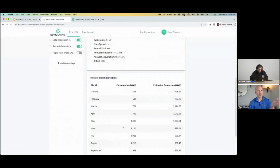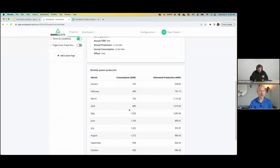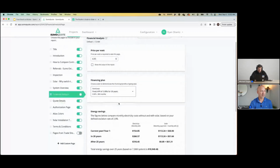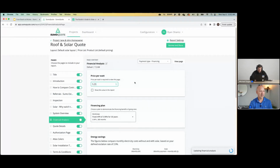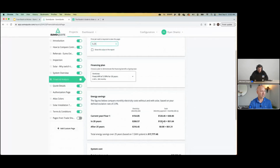I should show you where I've entered in some of the consumption data. Typically, you would pull this off their utility bill, but all of your consumption data is in here. My financial analysis, everything's being calculated here. Let's say I want to sell this at 5.25 instead. And you can see down here, my numbers have updated and changed. So everything is being calculated as you go through this.